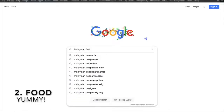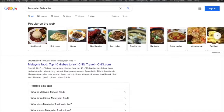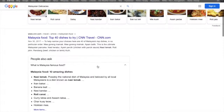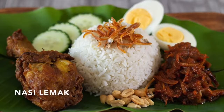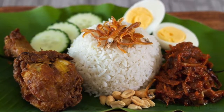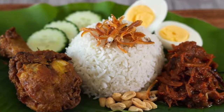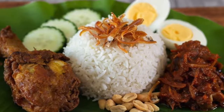There are probably over hundreds of Malaysian dishes to try, but when it comes to delicacies, there are some that are very noteworthy. If you look up Malaysian delicacies, there's that one dish that is always at the top of any lists. It is called nasi lemak, which is a dish that contains fragrant rice cooked in coconut milk and pandan leaf, served with spicy fried chili paste, fried anchovies, and sliced cucumber and egg.